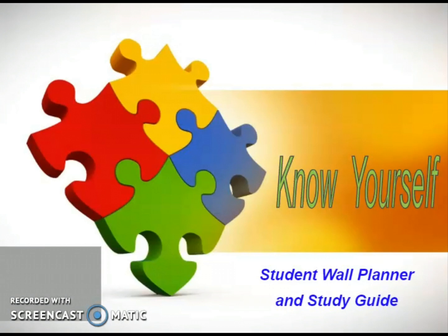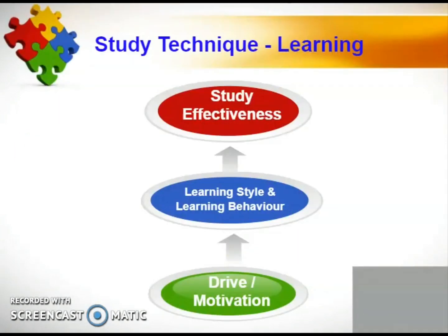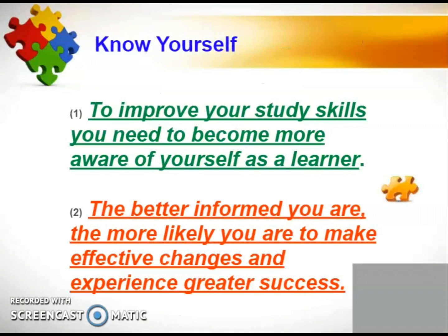Today, I will share with you a few effective study skills. It's very important for you to drive your motivation towards studying effectively. You should learn and change your learning styles towards better study effectiveness. Firstly, to improve your study skills, you need to become more aware of yourself as a learner. The better informed you are, the more likely you are to make effective changes and experience greater success.